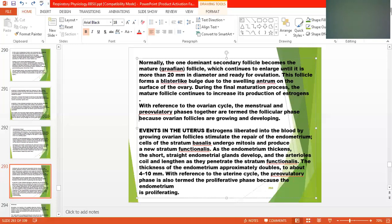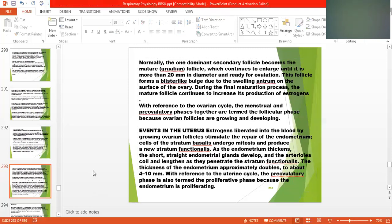The pre-ovulatory phase is also termed the proliferative phase because the endometrium is proliferating.